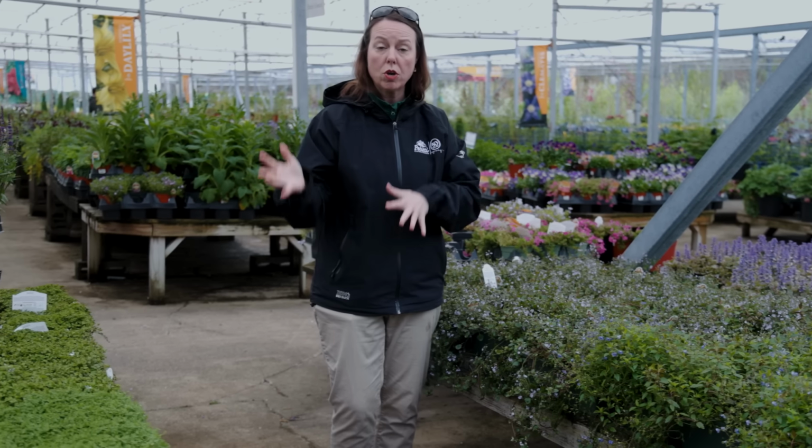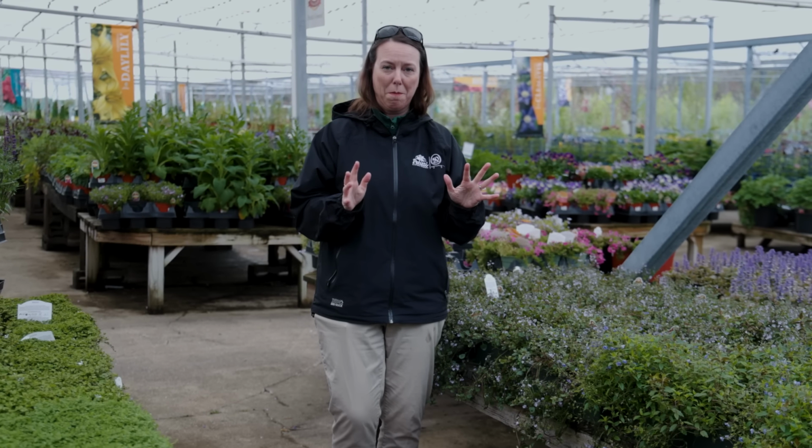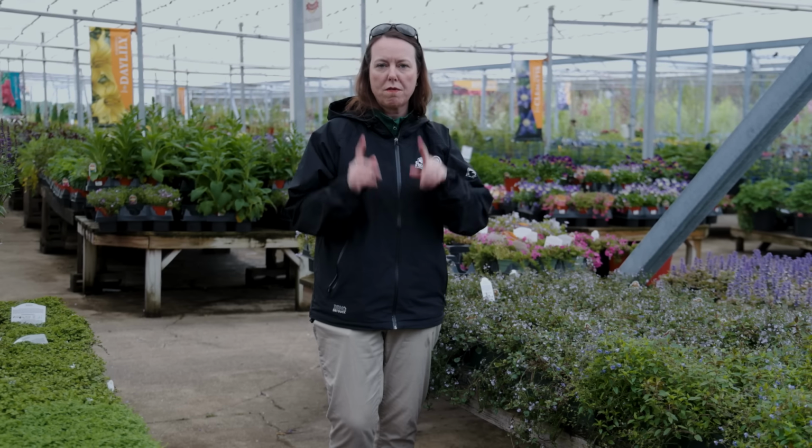Veronicas in general, though, do like more sun than some of the other ground covers. That's why I keep reminding everybody, this is more of a sunny type. The Lamiums and the Lamiastrum are more of a shady type.